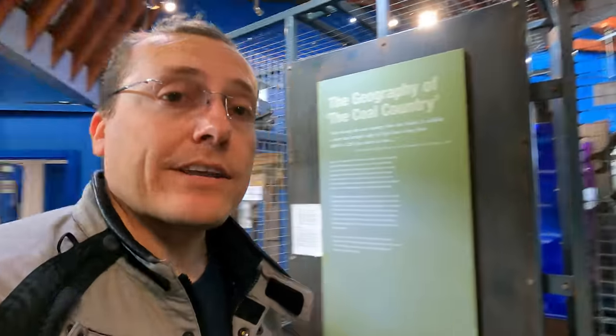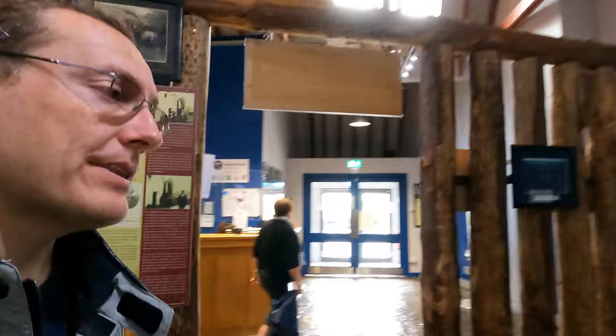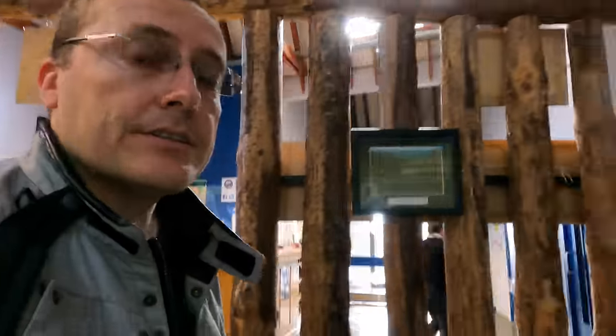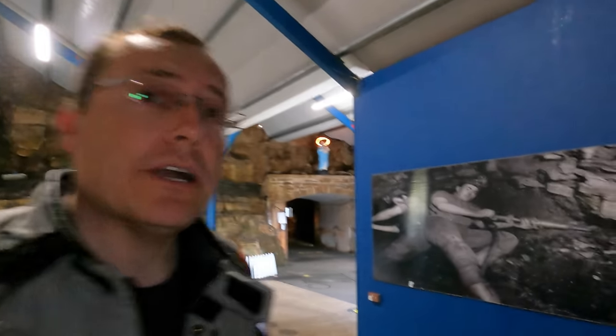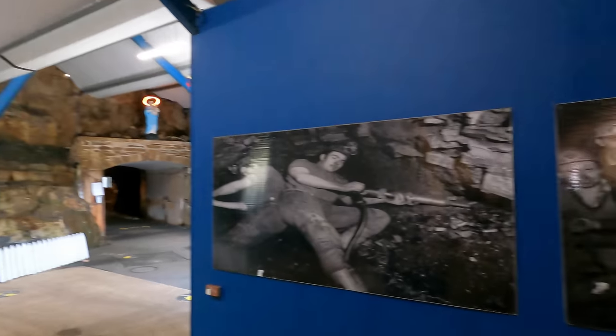So you'd be wandering around here anyway, and you'd be able to absorb some of the artifacts, some of the tools, and some of the history of the actual mines. We've also got in the background there a vein of coal, which I'll show to you shortly, and there are various images of some of the workers here at the mine. So I'll just take you through that now.